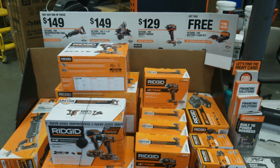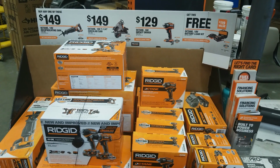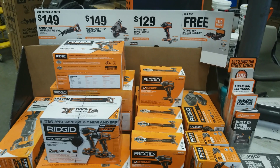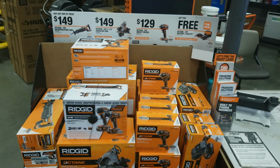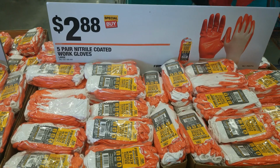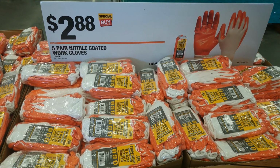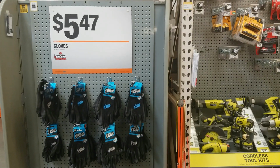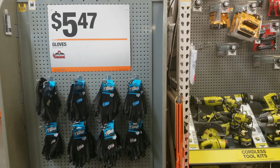And nothing's complete without the Ridgid. And they give you good deals here, and you get the free battery pack if you want. So, I mean, it's worth looking at if you want to pick up one of these and get that free battery charger pack that goes along with it. I don't own it, but it looks like a good deal. This is a good deal if you need gloves, $288. You get 5 pair of them. It'll be an extended sale too. Here's better gloves, but they're for $547.